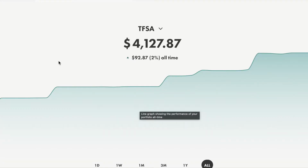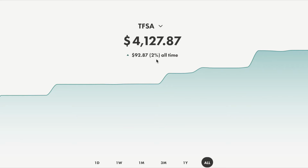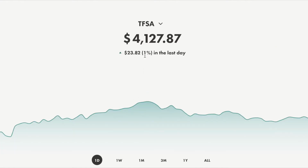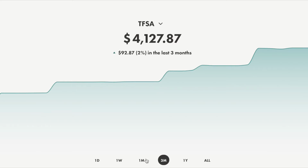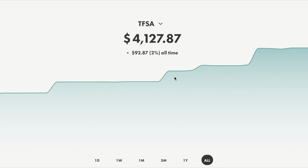Now let's come to my account to look at more details. As you can see, I have invested around $4,000 in total into my account, and so far it has been 2% up after just 1 month. So I'm pretty happy about it. Today it is around 1% up, and it is around 2% up in the last week and 2% up in the last month. Of course, I just started 1 month ago, so for 3 months, 1 year, and all, it will all be 2% up.